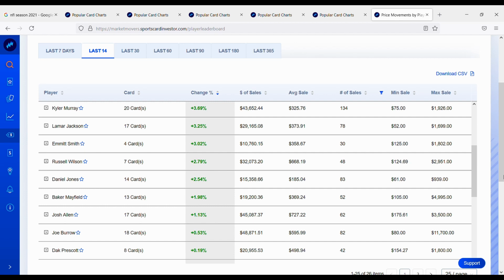So we'll start with some of the cards going up, and how this works is for Dak Prescott here, for example, he has an 8-card portfolio, and that 8-card portfolio is up 0.19%. So that's what this is saying. This is filtered on player, and then there's a specific number of cards in each player's portfolio, and this is just a total of each portfolio of cards. So Dak Prescott is pretty much flat. Joe Burrow is also flat.